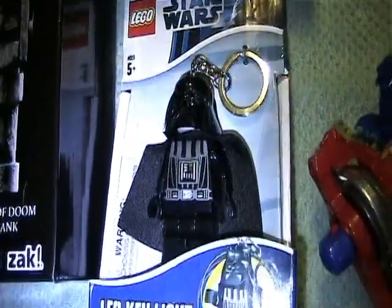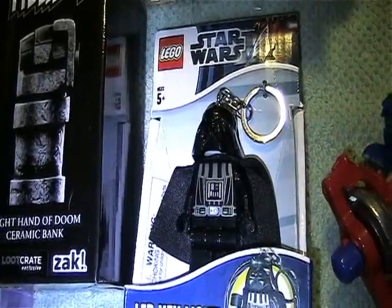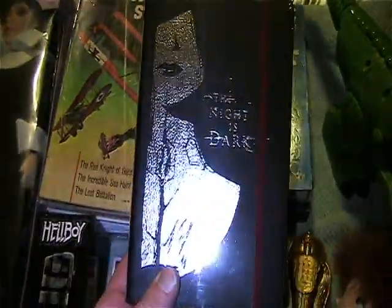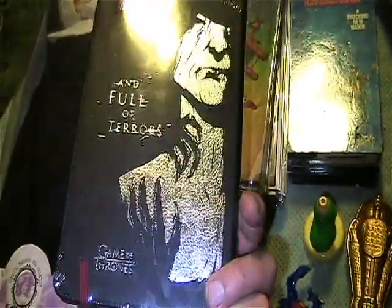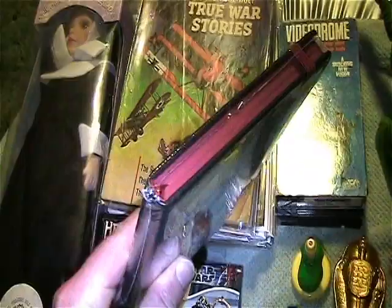Got this awesome Lego Star Wars LED key light of Darth Vader. Got a stack of comics. I'll go through those later. I thought this was cool though. The Night is Dark and Full of Terrors. Game of Thrones. Still in the shrink wrap. Thought that was cool.